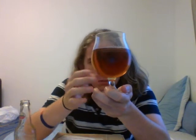You can see it's quite clear. There's a little bit of cloudiness, but it's not very cloudy at all. It's quite clear and you can see right through it. I really like the colour of this one actually. I've had this a few times before and I tasted it and really enjoyed it. But I'll give it a little taste again.